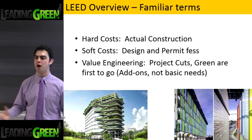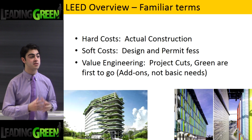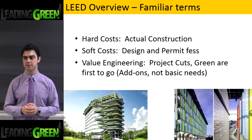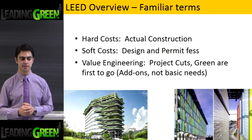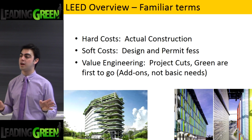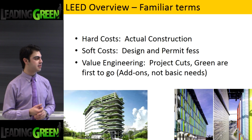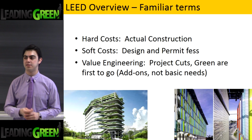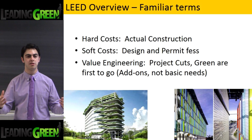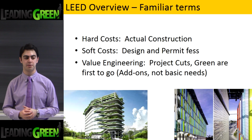Firstly, what's a hard cost? A hard cost are those physical, the labor, the actual construction costs. Whereas the soft costs are the consulting fees, the permit fees, the designs, the drawings. What's value engineering? Value engineering is something we don't like in sustainability, because when we're building a new project, I can guarantee it'll go over budget. And when that's over budget, what are the first things to come out of that building? Well, they're the more efficient, they're the sustainable technologies. That's the first thing to come out.